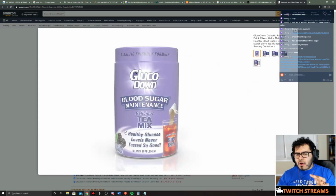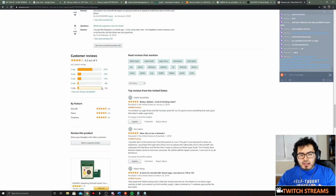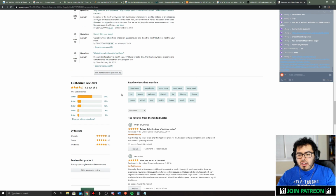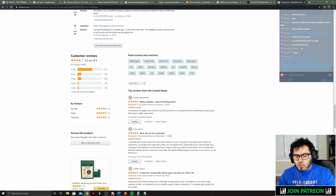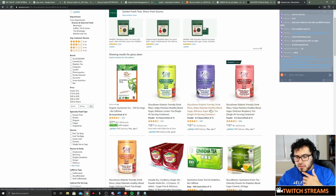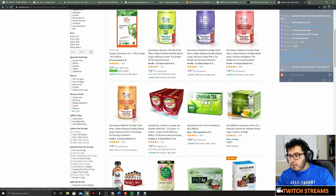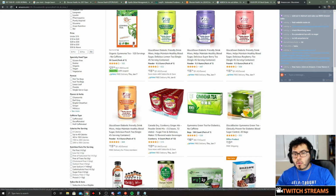So we can see overall the product seems pretty new. They only have 447 ratings, with kind of good stars here. Some of their products seem to have sold in 2018. Let's see what other products they have. So Glucodown, they have all these, all with similar star ratings. They have a store on Amazon, 2 new flavors in 2021.